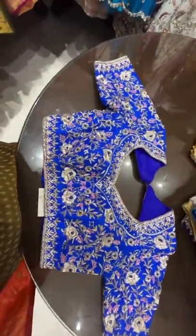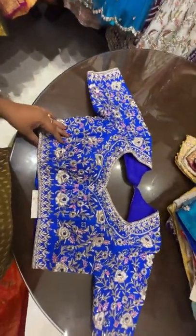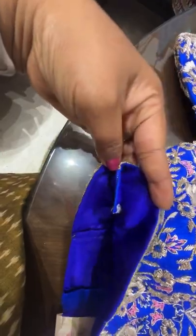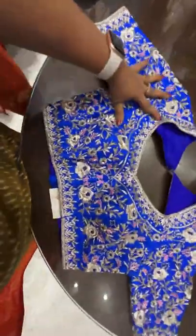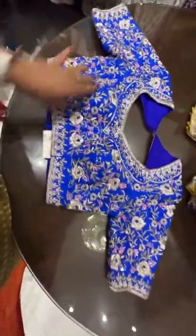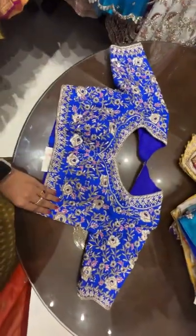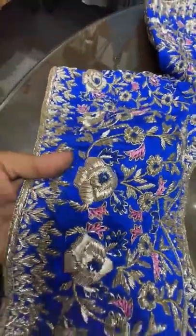36 size, which is medium to large, and it has extras in it. Idi vachesi manaki 40 size varaki kuda customize chesko, you know, alter chesukochandi stitches open chesthe. Yeah, this is the front. Idi edana lehenga ikku chudandi, pink color thread work ochindi.